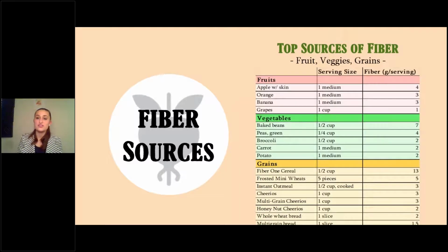So next, moving on to fiber sources. We know we've got our top 3 fiber sources: fruits, veggies, and grains. This simply breaks down how many grams are in each serving of whatever food group is listed on the left-hand side. We've got some very popular fruits with kids and adults in general: apples, oranges, bananas. They're all about 3 to 4 grams of fiber per serving, or per whole fruit. That's quite a bit of fiber.